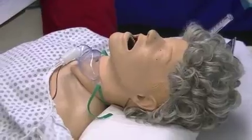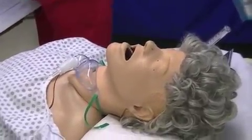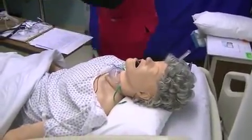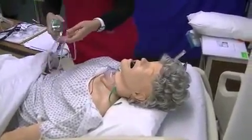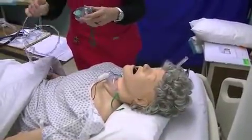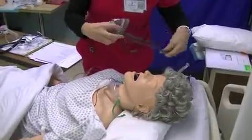Now we have a simple face mask. Now the simple face mask needs to be put up for at least 5 to 10 liters per minute. The simple face mask gets attached, the tubing gets attached to the bottom of the device like this. This goes over the patient's head.